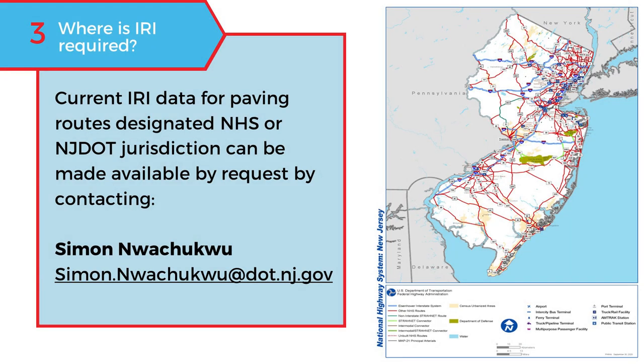Now you'll see later on in this presentation that when designing, it's important to know what the pre-construction or current average IRI is. And for that, since we take that data every 2 years, you can actually request that from the DOT. Simon Muchukwu is currently our contact for that information, and you can contact him at the email address listed on this slide to request any IRI information on any roadway where it's kept.